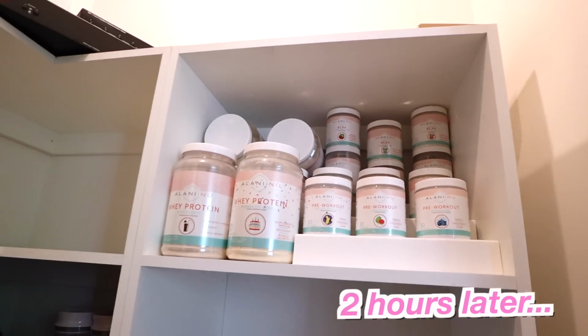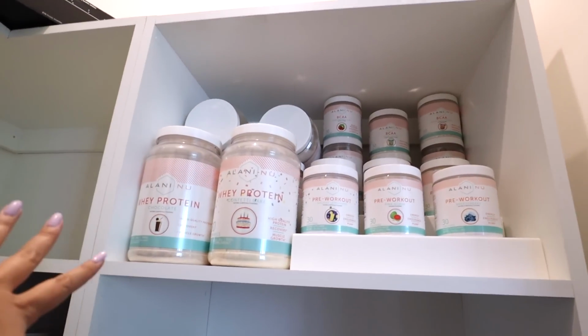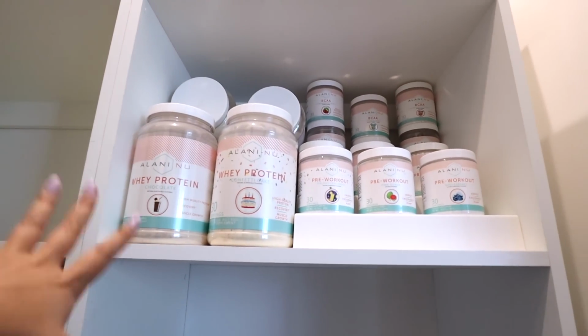Oh my God, you guys, I actually did something. Look how much better this is. All right, I got rid of a couple protein powders that didn't fit. They were already open, so I'm just gonna give them to my mom.